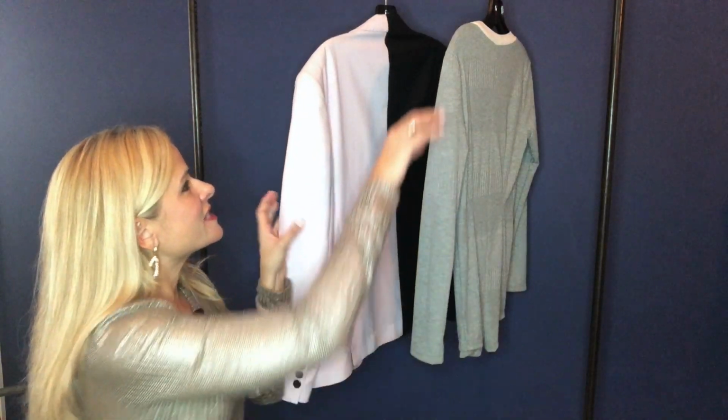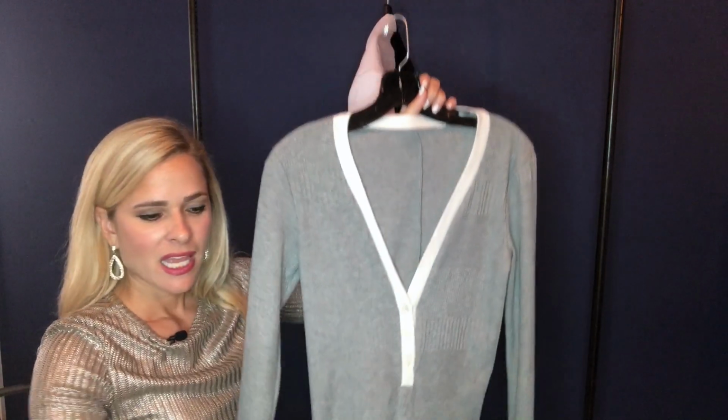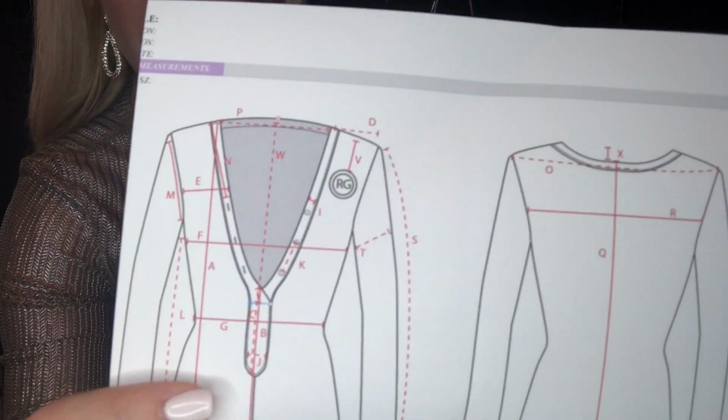So here's another sample I did for a client. This is a piece of sleepwear. You'll see here, I'll show you a page from her technical measurement sketch.